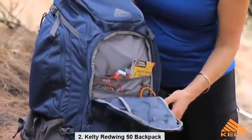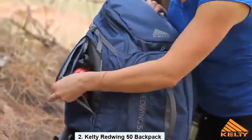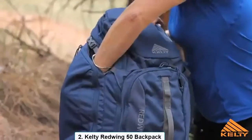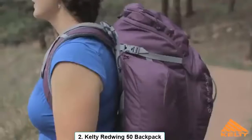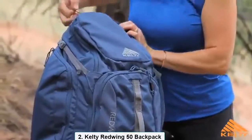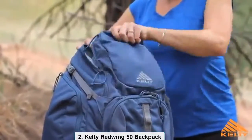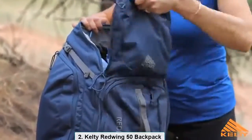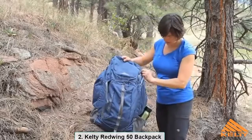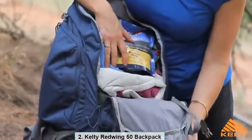organization for whatever you need on the trail, side pockets. There's actually a pass-through behind the pockets if you want to put a fishing rod or skis behind the pockets. Large U-shaped opening. You can either use this as a top loader to get into your gear, or if you unclip the side compression, you can open up the whole pack to get inside.